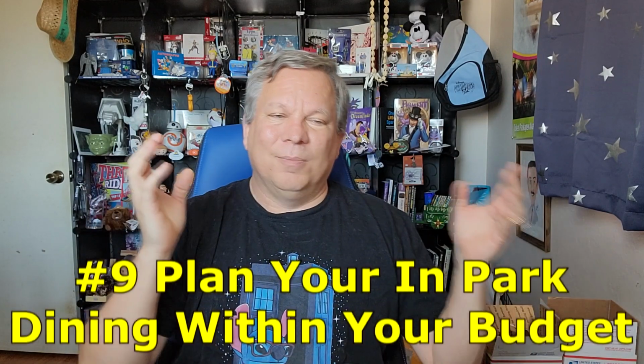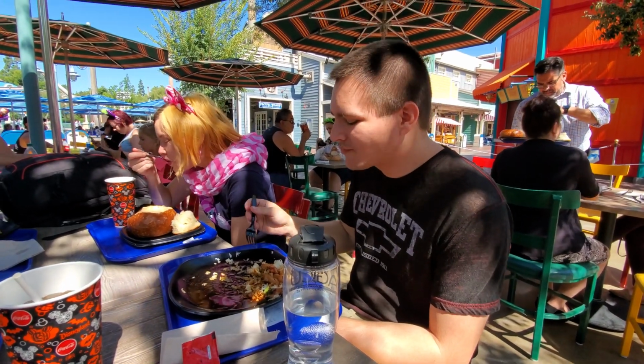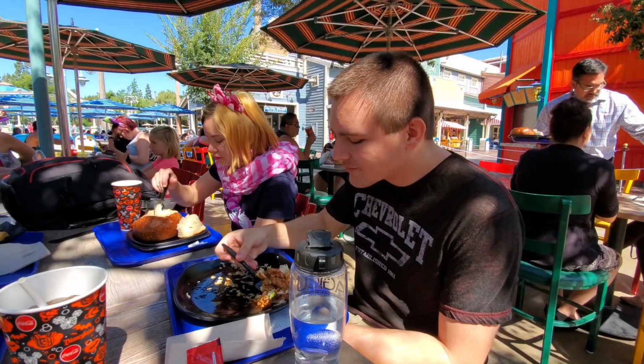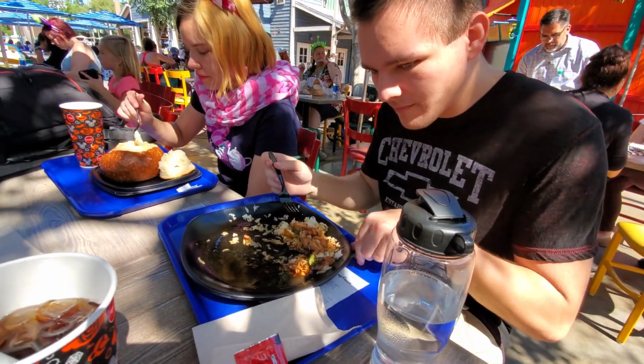Number 9, plan your dining at the park within your budget. Now, if you're like me, our budget's basically counter service. We got admission, we got some souvenirs, we're going for the cheaper food, because that's what we can afford. And a lot of people are like that, in which case you don't have to plan as much, but you still want to look at it and see what's there.